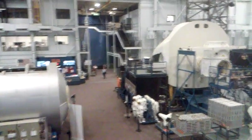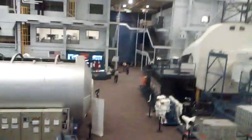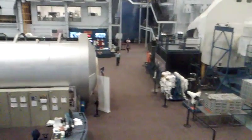There's people. NASA's next human spacecraft. If you look to the left and towards those authentic vehicles, NASA people. The Orion workers.